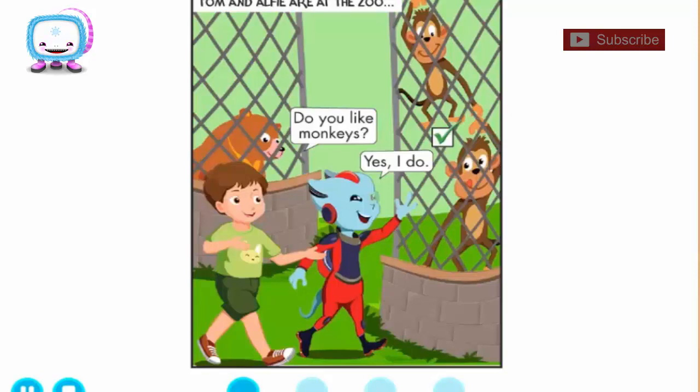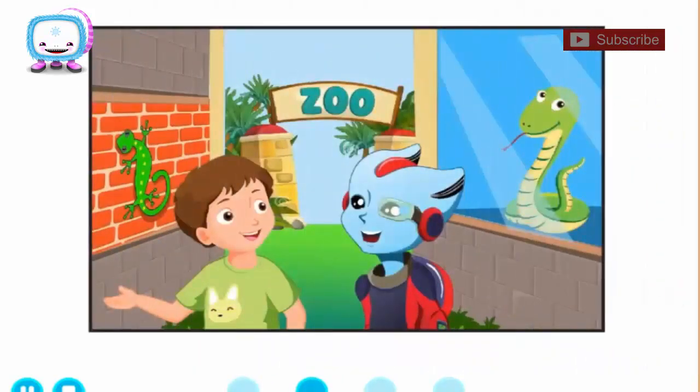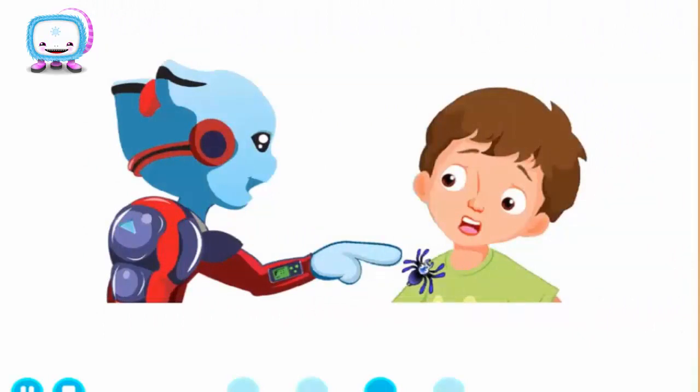Oh, look, look! What animal is that, Tom? It's a monkey. Do you like monkeys, Alfie? Yes, I do. Hey, Alfie, do you like snakes? Oh, no, I don't. Tom! Tom! Look! Where? There! Oh, it's a lizard. Do you like lizards? No, I don't. Tom? Yes, Alfie? Do you like spiders? No, I don't! Tom, is that a spider?